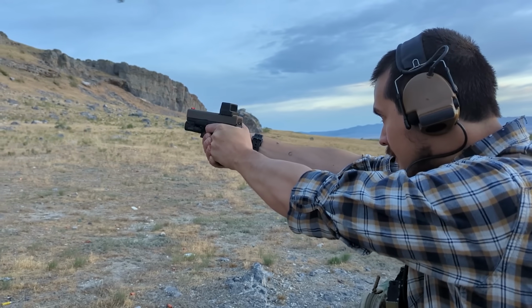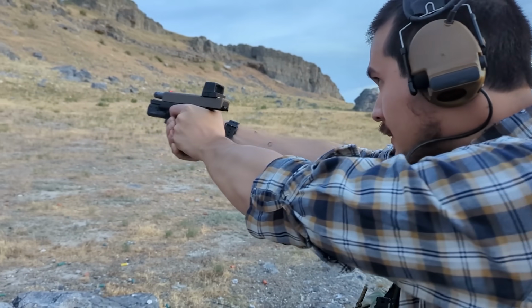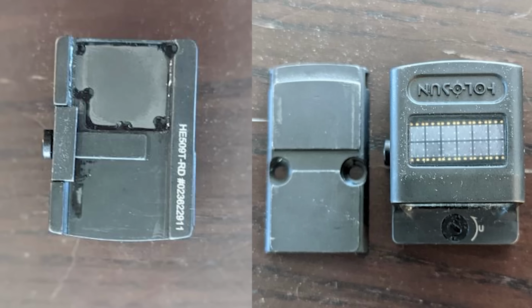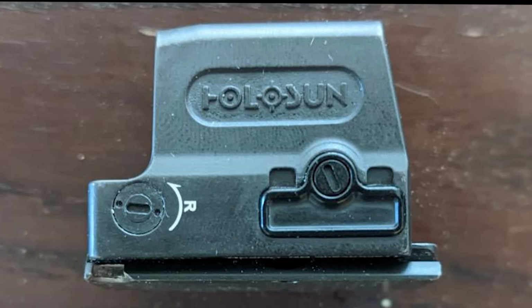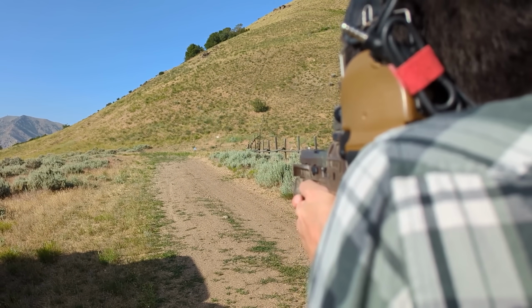Real quick, mounting considerations. The 509T has its own proprietary mounting interface. It kind of looks like those old Weaver mounts. It's just a crossbar, which means you'll either have to direct mount via milling a pistol, for example, or use the included RMR pattern adapter plate, which gets you on an RMR system, which will result in a typically higher sitting optic with a touch more weight.